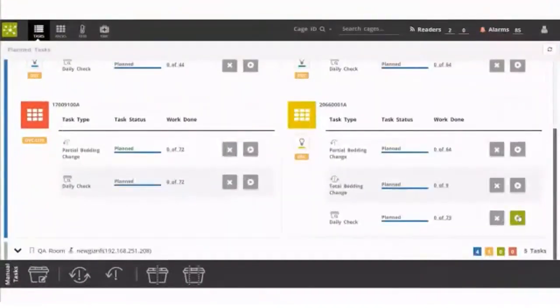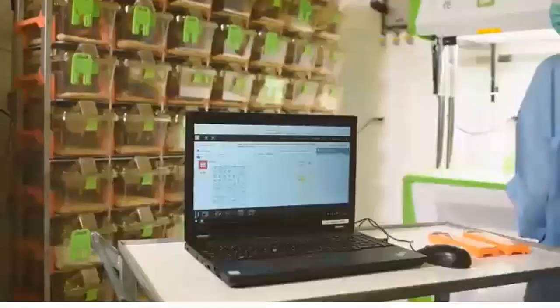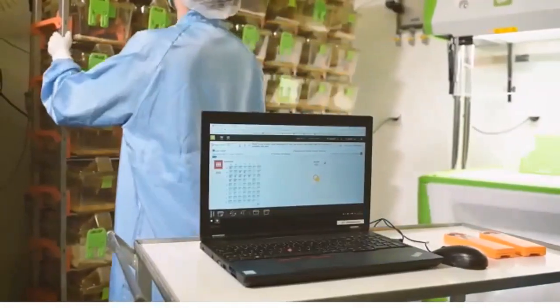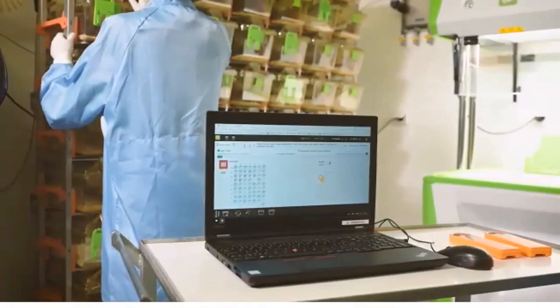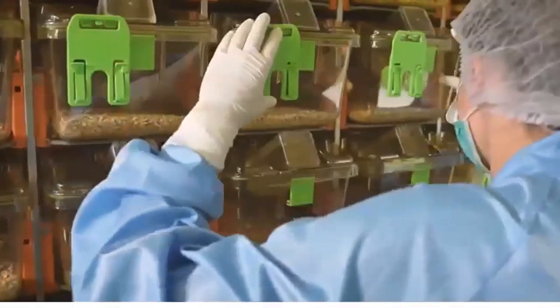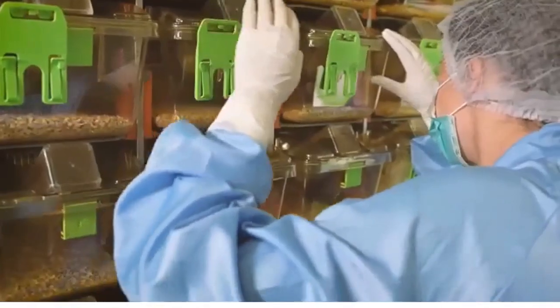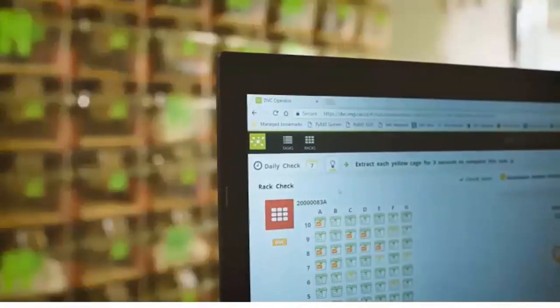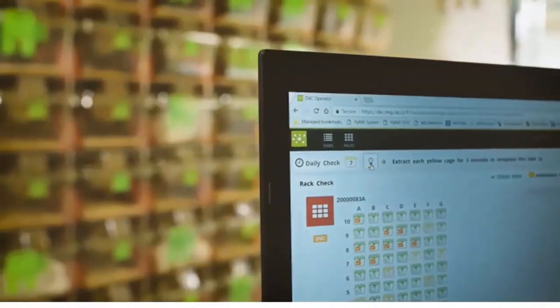Now the animal caretaker is performing their daily check. The DVC system will not replace the traditional physical daily cage check, but it allows you to collect 24/7 data for each cage, something we do not have in today's day-to-day operation. Typically, once we leave for the day, we do not have any further information regarding these cages until we return the next day and physically look within each cage.